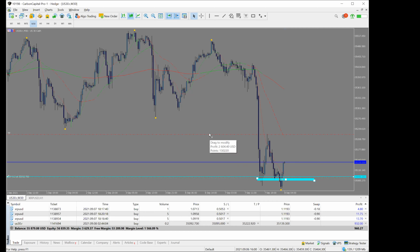Obviously, I got to take profit set here in case I just missed something while going to the bathroom, putting the kids to bed, whatever. But 9 times out of 10, I don't have a take profit because I know that we get massive pushes.